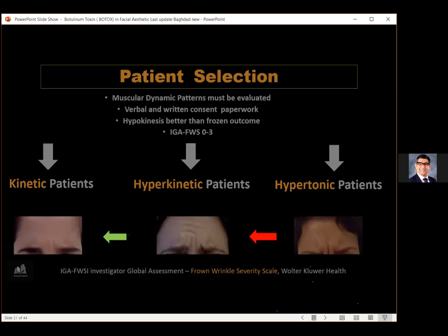I have to add another session, then check, and then add another filler material for the next stage. But you have to discuss this with the hypertonic patient. Never promise a frozen look with a hypertonic patient. Never. It's hard. I don't like to say never, but with botulinum toxin, it's very hard. So hypertonic is actually a little bit aesthetically compromised.